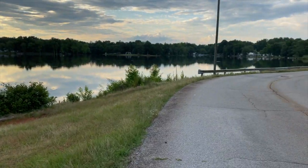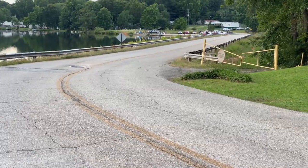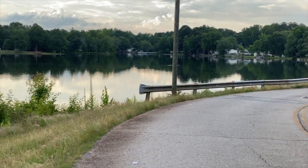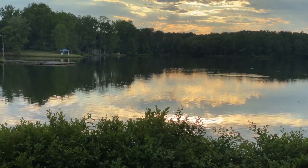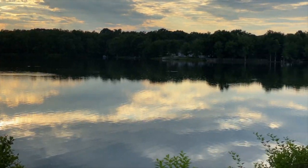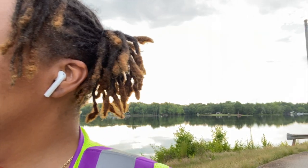But look, that is the parking lot where people go to the lake, and it's full. But the boats may be in. But it's still pretty out here. Oh man, there were so many boats and it was so pretty. I'm disappointed. Well, I'm tired anyway.